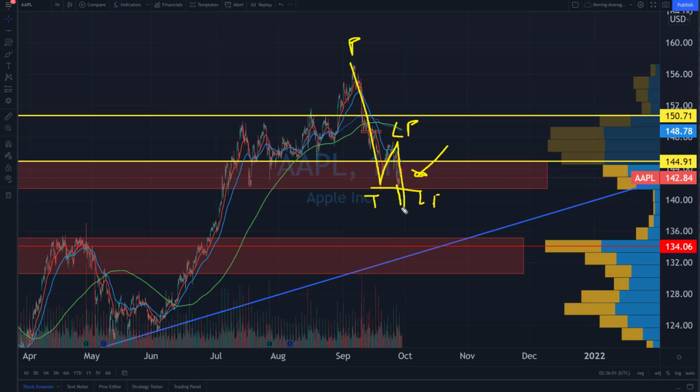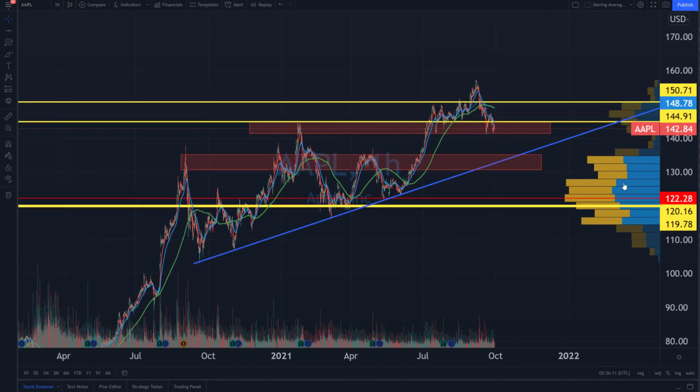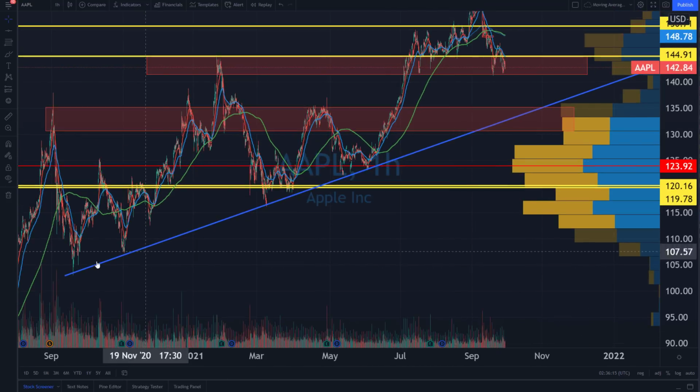Unlikely that the market can pick up before it gets down to this 135, 130 zone. And then I'm sure a lot of big Wall Street buyers, there's no way in my mind that the big hedge fund managers are not watching this trend line. This trend line would be one they'd be looking at for their clients.